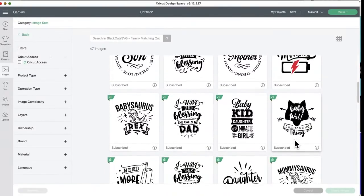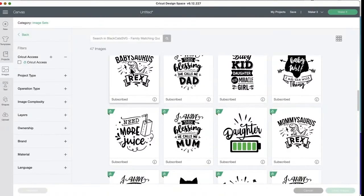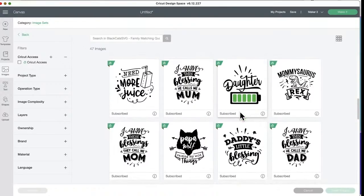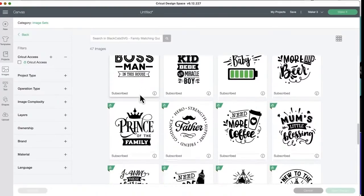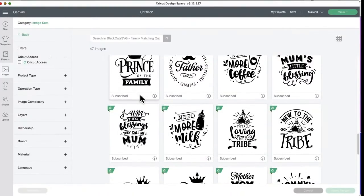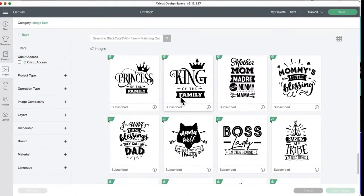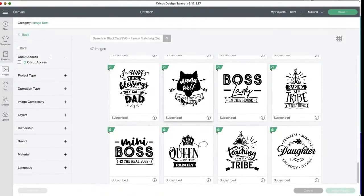Oh yeah, I wanted to see the nested shapes too. These are cute, Babysaurus Rex. And they have the daughter, Mamasaurus Rex. I need more juice. That would be cute on a little toddler running around. I would like that on a shirt for a kid. Need more milk. These are cute. These would be great for making t-shirts for a family for Christmas.